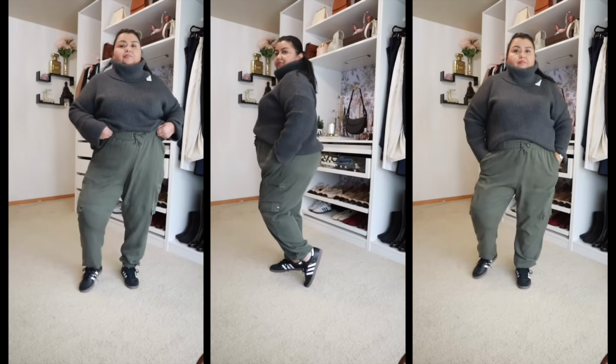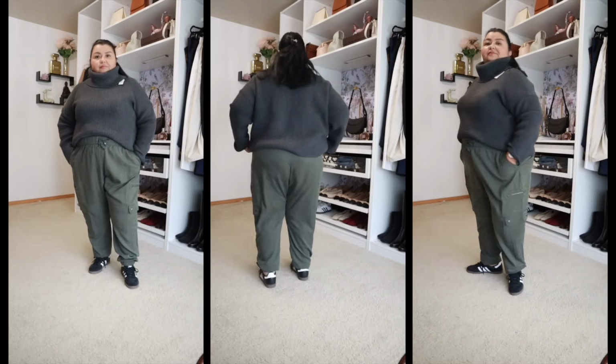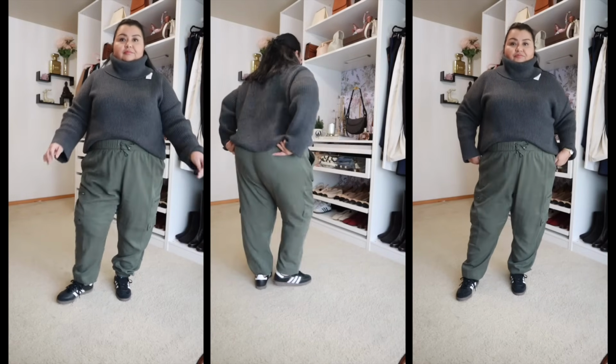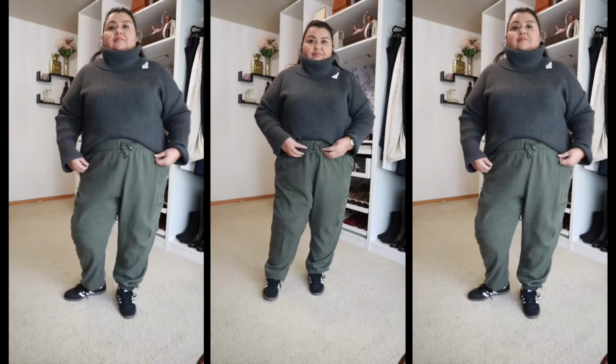I tried the sweater out with these really pretty green tencel joggers. They're a cargo jogger. I've been eyeing these up for a while. These have been on the website for quite some time and I've been curious about them, and I finally decided to bring some in. I grabbed mine in a 2XL. I picked up the color steel green. I believe that might be the only color that they have. I paid $35 for this particular pair of jogger pants, and they are made of 100% tencel.